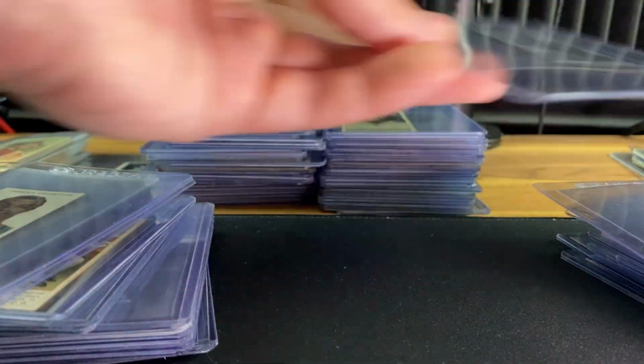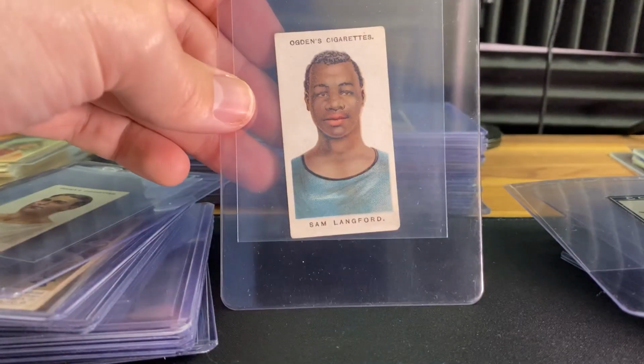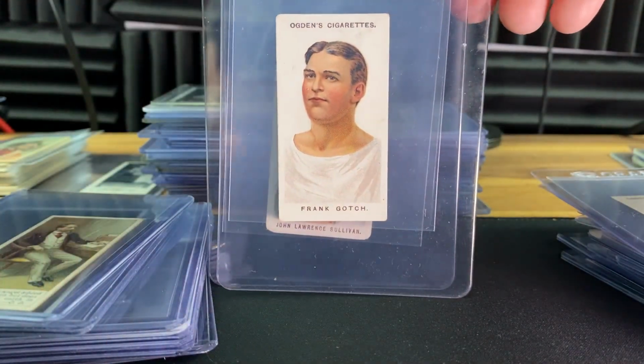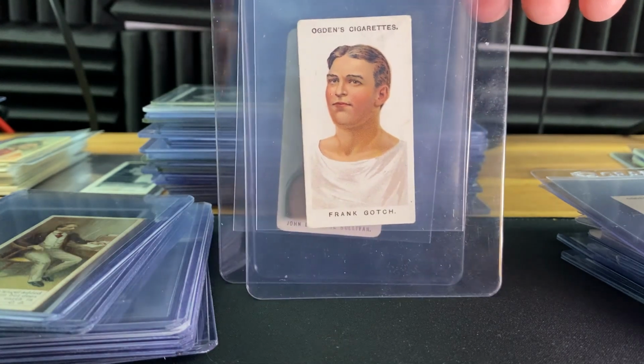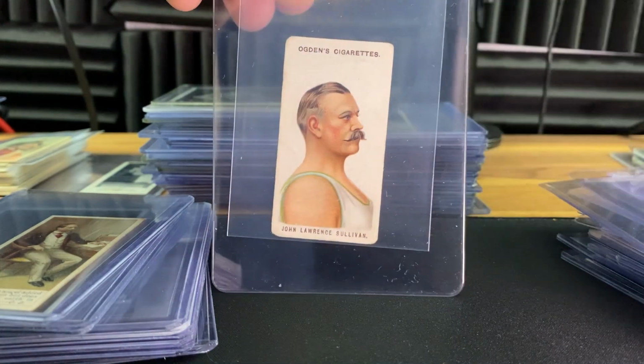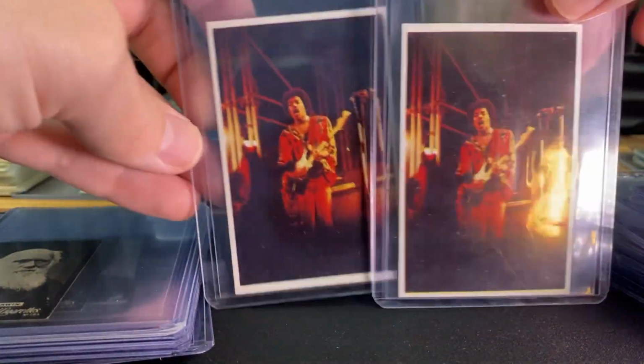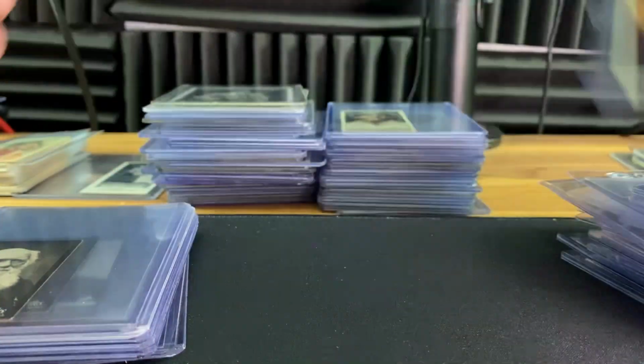Pretty nice Langford. Another nice Langford. That is the rookie. Frank Gotch may upgrade, depends on how my other one is. I think I have a 2 or a 3, but I have to see. And then the John L. Sullivan. Another Dickens. 72 Daily Express, Jimi Hendrix.